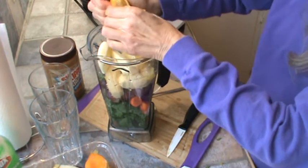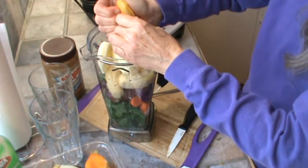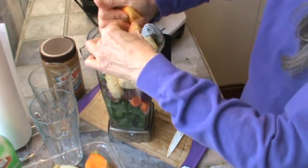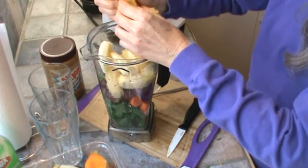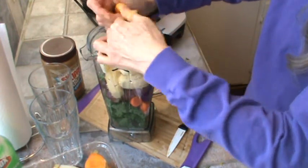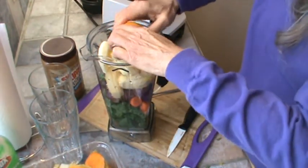And also, this time I bought a whole big thing of the coconut milk because we really like that. Of course, we love the almond milk too. But anyway, I know I'm being very talkative this morning.